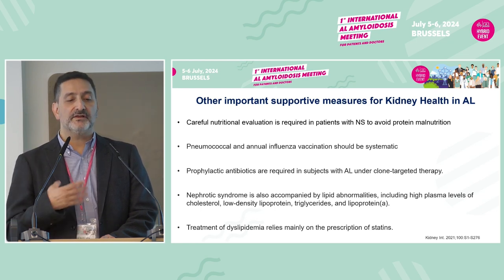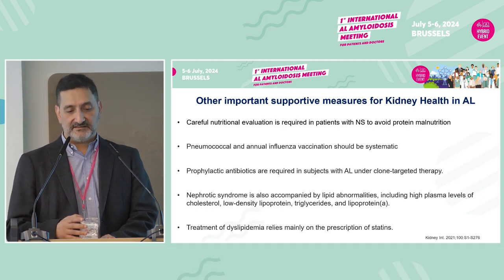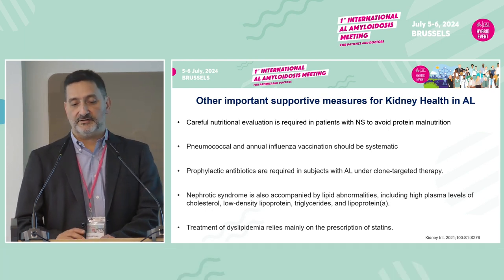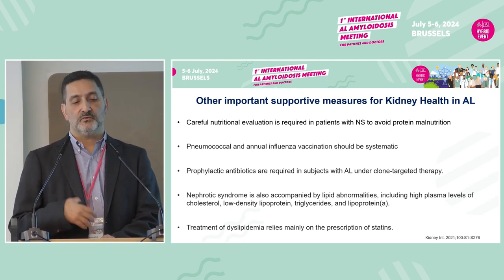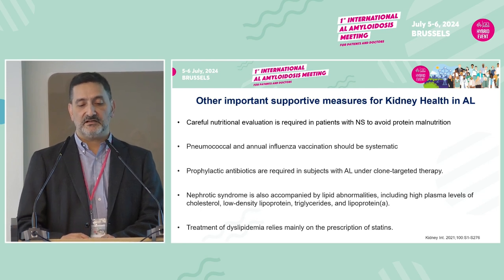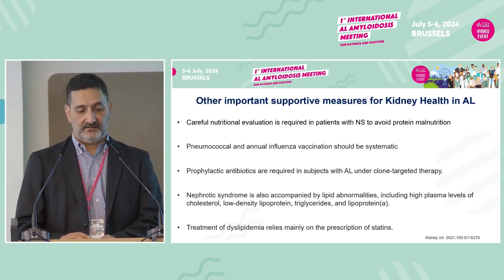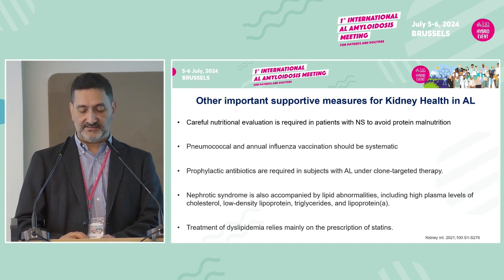Even more, there are other important supportive measures for kidney health in the patient with AL amyloidosis. Careful nutritional evaluation is important. Vaccination should be systematic. Antibiotic prophylaxis is required if you are under clone-targeted therapy, of course. And for example, in patients with active nephrotic syndrome with edemas and hyperlipidemia, it's also important to control lipids.